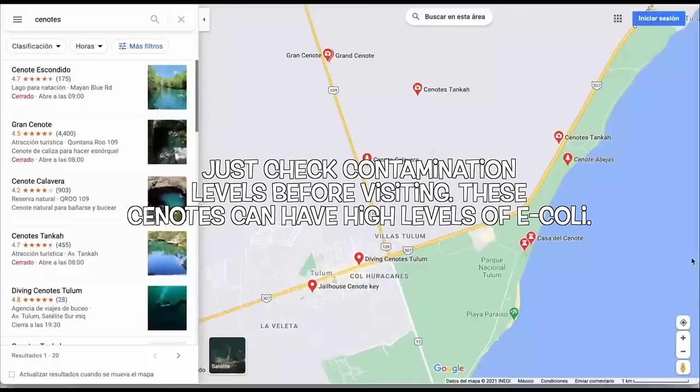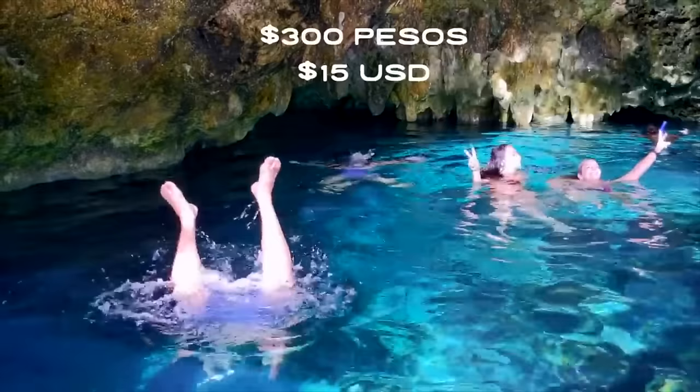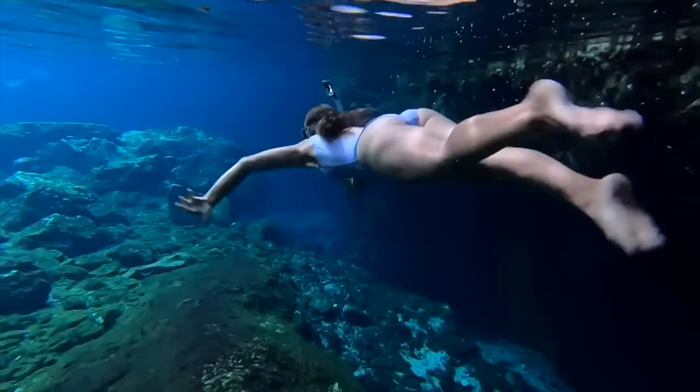Another super popular activity to do in Tulum is visit the cenotes. Tulum has several right in its immediate area. We've gone to Grand Cenote, which is arguably the most famous. It's also the most expensive and most visited. It's 300 pesos per person, and it's really unique. That gorgeous clear water, there's turtles swimming by, fish, and then it even has the stalactites and a little bit of a cave system for you to explore.